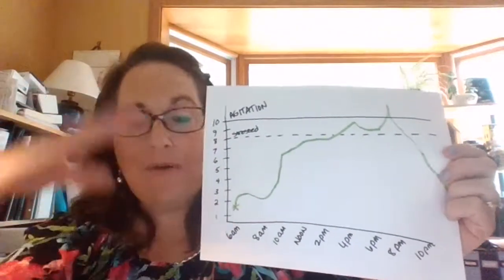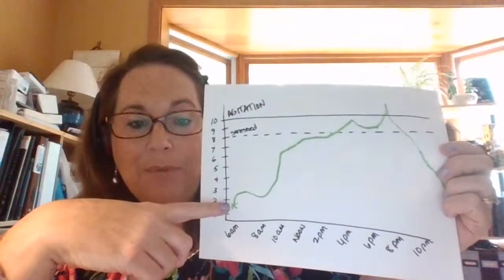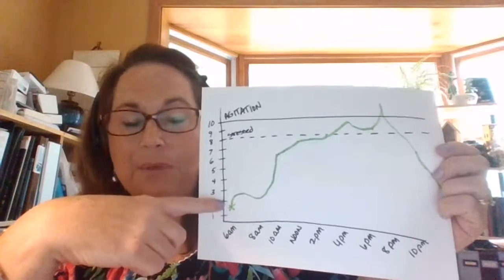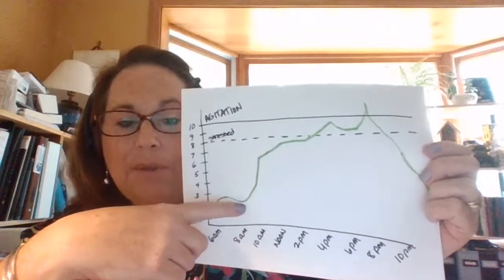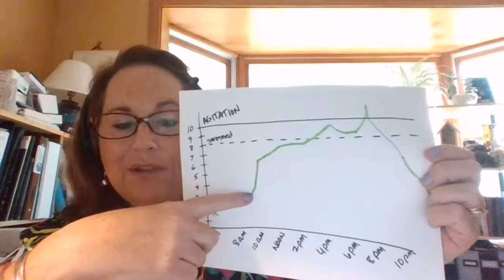So let's say I get up in the morning. Now, I have a lot of pain from arthritis. So one of the things that I'm going to note right here is that I'm not waking up at a 0 or 1. I'm waking up somewhere between a 1 and a 2 because I'm feeling that pain. Now, I'm achy when I get up, but I take my shower. I feel a bit better. I start heading to work. I've got traffic, so my stress level is increasing.